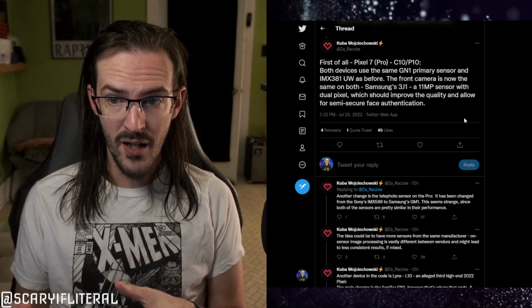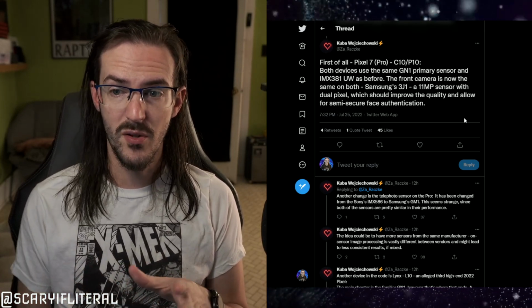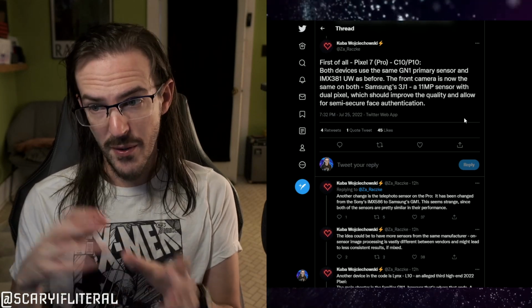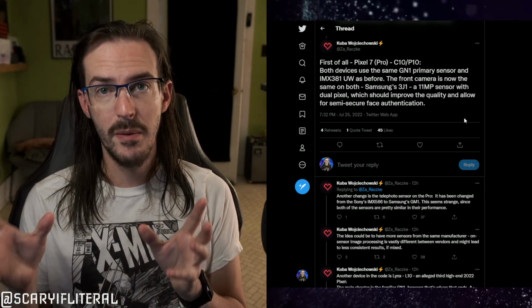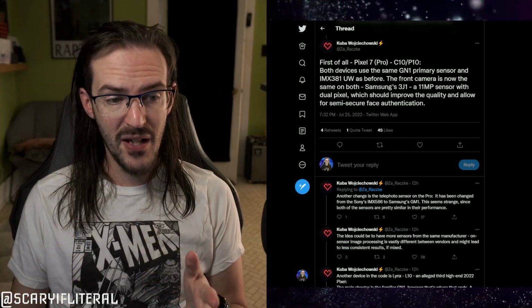The front camera apparently is going to be using the Samsung 3J1, an 11 megapixel sensor with dual pixel. So you get dual pixel. What you're going to be able to do from that is you're going to be able to get better depth, because in order to get depth, think about it like your eyes. Your eyes are kind of like dual pixels. They're side by side and they're separated. So by doing that, you can get depth. If you close one eye, you don't have depth anymore. That's a single pixel. So dual pixel, this is a massive oversimplification, but it's good enough for the principles of this video. It's going to allow you to have better depth mapping, which is good for portrait mode.